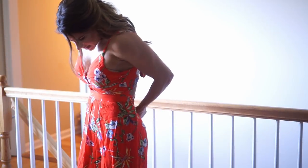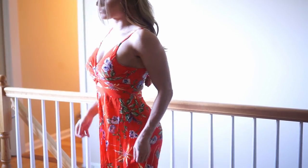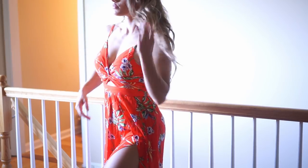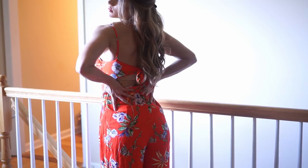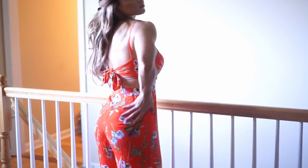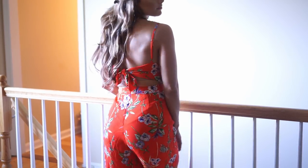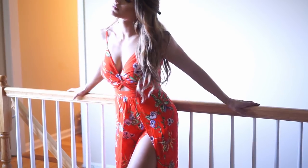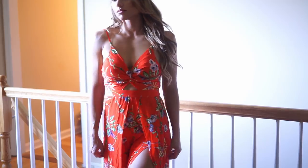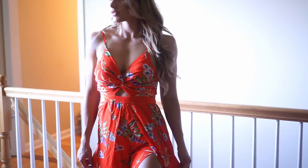Gorgeous dress here. It's kind of hard to show you guys, so that's why I made sure to try everything on. But this is actually like a jumpsuit. Very thin straps in the front. It nicely hugs your chest area. A strapless bra definitely fits underneath. Mine was showing a little bit on the sides, but that's just because my strapless bra is pretty big. If you wear a smaller strapless bra underneath, you'll be perfect.